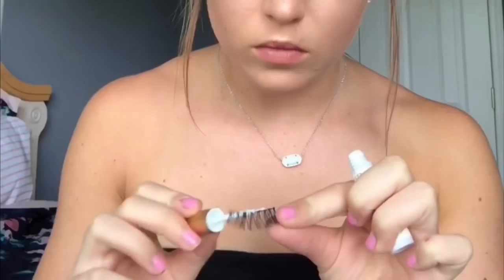Okay, so I guess I didn't have enough highlight, so I decided to put more on. I also decided that I wanted to wear fake eyelashes, so these are just my Kiss eyelashes. So now I put the glue on it and I'm just letting it dry for 30 seconds and then I put it on my eye.